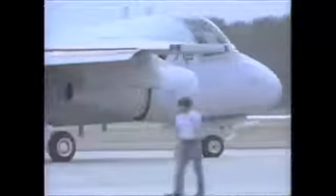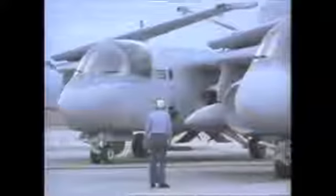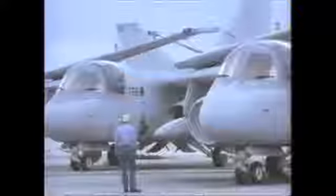Back at Cecil Field, the top cats of Sea Control Squadron 31 had completed their final phase of workup. For the last 6 months, they have spent most of their time here in Jacksonville. It's time to go back to the ship.